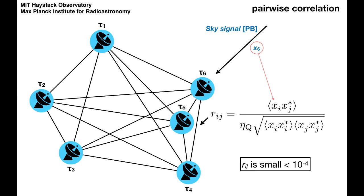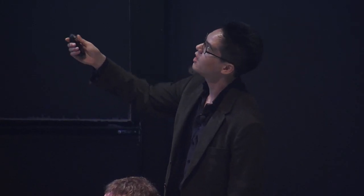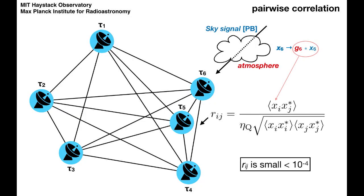So the atmosphere is radiating and causing 10,000 times more noise than signal power in our data. So we have to average billions of samples to get something out of that, and that's why we take so much data, so we can average it down and extract those weak signals. Another complication is that our signals aren't pure when they come in.